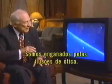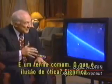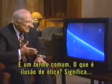And I think we're often fooled by optical illusions. I mean, it's even a term that's quite common to most people, optical illusion. What does it mean? Well, it means that there's an illusory thing that we pick up with our eyes that we can't quite explain. Illusion or not, astronaut Mitchell believes this UFO, like others before it, deserves serious study.